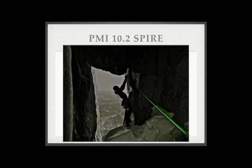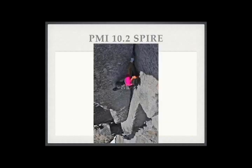Here's one of my favorite shots I snapped of the Grasshopper 10.2 spire on a different route next to the last route on Pikes Peak. But nonetheless, it's a classic alpine route where there wasn't a lot of deviation, so we took one rope up with us. Now here's a shot in the Bugaboos up in Canada.